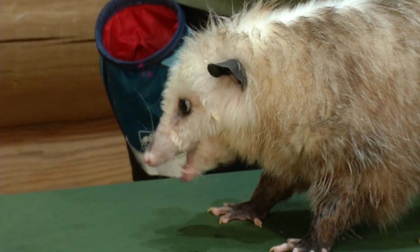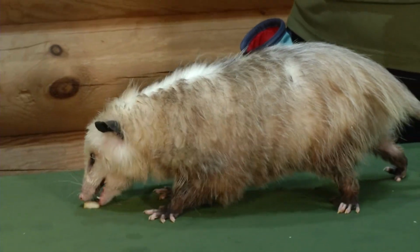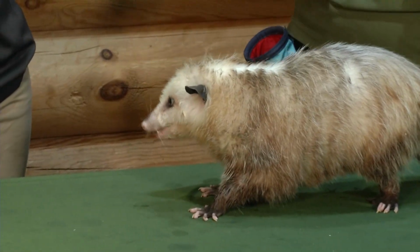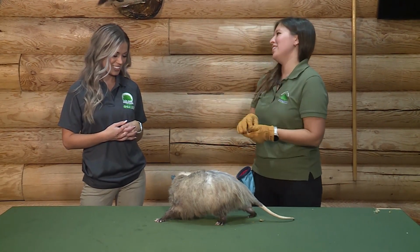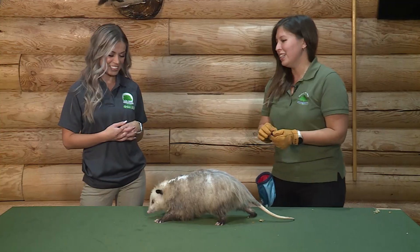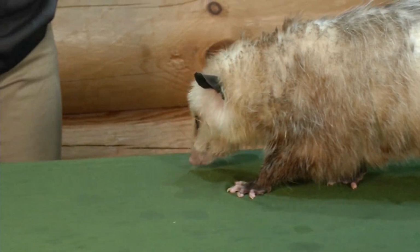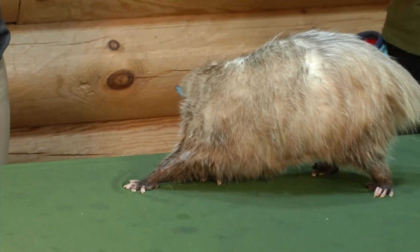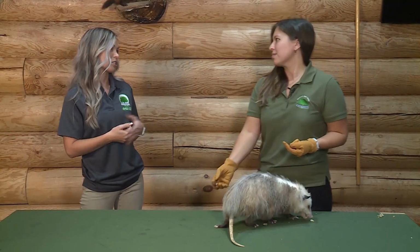For those who don't know, Lily is with us because she's blind. So she is actually using her nose, which you can hear as she sniffs around to find her food. She's also using those big, adorable whiskers on her face to help find her way around too. She is so cute. I could watch her eat all day, just little pieces. So you were just telling me a little bit about their lifespan. Why don't you tell us a little bit about that?